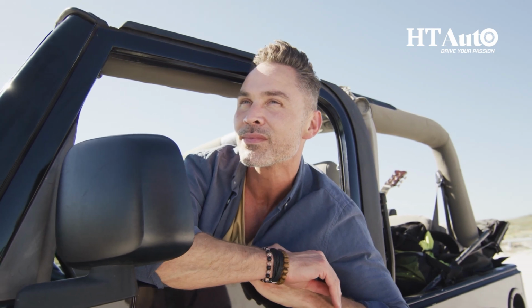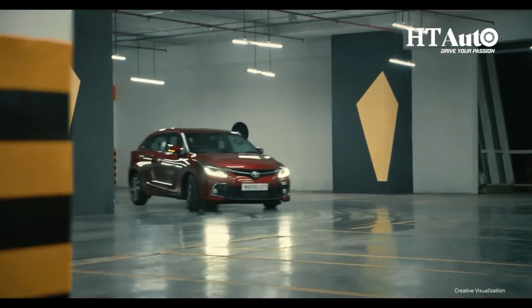I hope these tips were helpful and gave you some insights on what to keep in mind while buying a new car in India. Good luck with your search.